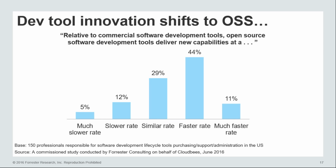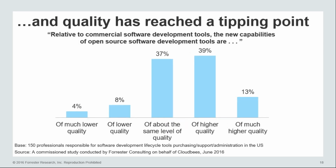We see this when we ask developers about commercial software development tools. When we ask them about open source and the level of innovation, we find that 11% say that open source is going at a much faster rate, 44% say that it's going at a faster rate, 29% say that it's going at a similar rate. So add those numbers together: 84%, so more than 8 out of 10 developers say that open source is moving faster or at least as fast as commercial tools when it comes to development. So faster innovation or equivalent innovation.